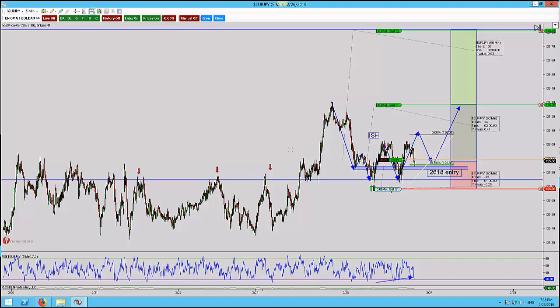We're here on the Euro Yen, and this is a trade that I've just got in. It's a lovely double bottom coming into major structure, but it's also a head and shoulders with higher time frame confirmation as well. So 20 pips here, a little bit more than that actually, for about 40 of reward, and target 2 is around 90.